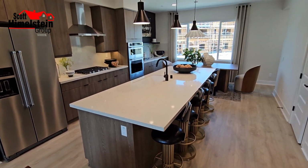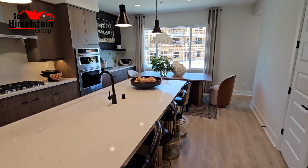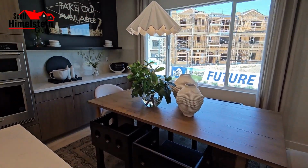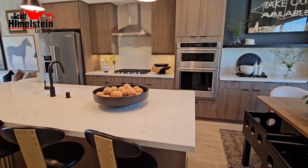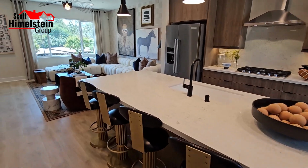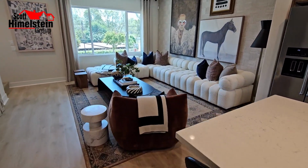So in this large great room right here, you're going to be able to find your formal dining area, right? As well, like we talked about here, an area to be able to sit and entertain friends and family at your island counter. And of course, your living room right here.